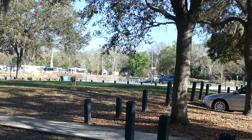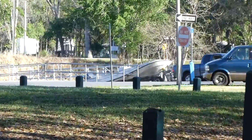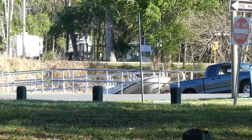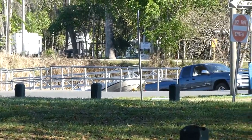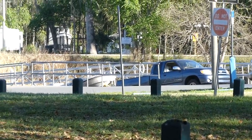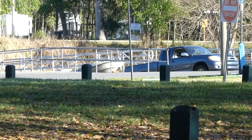Yeah, over on the other side there, you can see where they're launching boats. Yeah, a boat going down in the water now. It's a pretty steep ramp. You have to be careful. Make sure you got enough weight in your vehicle to get up out of there. I used to have a boat, and I had a van, a minivan. And it was difficult pulling the boat up out. You would sometimes spin coming up out of there.